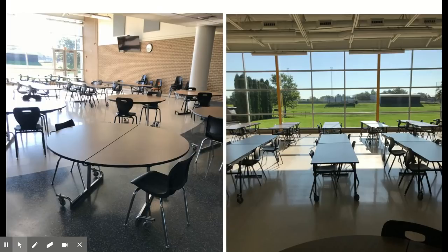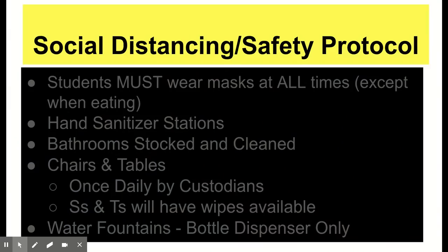Moving on to socially distancing and our safety protocol. Once again, all students must wear their masks at all times except while eating. One way to look at these expectations is that we want to keep ourselves, our families, and our friends healthy and safe. I would not want to live with the guilt that I may have caused one to become sick due to not following the rules and expectations.